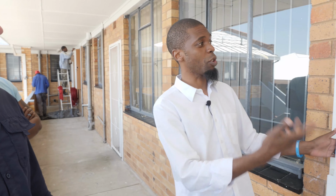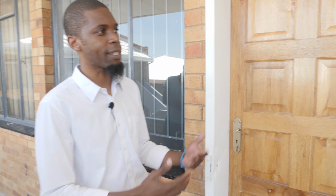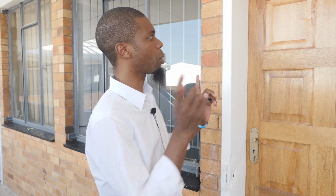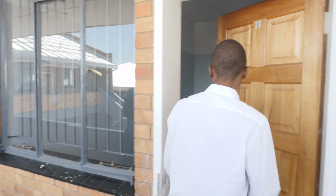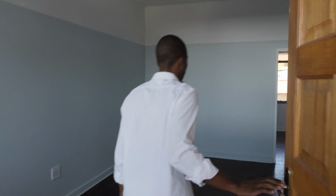Like for instance, this is a new screen that we had to put in here. Before we had a caretaker, we were having concerns for our tenants, and we thought let's put in a bit of security. But now our security is beefed up more because we've got security. Our gates are working. We've got a process for who's coming in, who's going out of the building. But we're going to show you this unit. This is a new door as well. Voila!